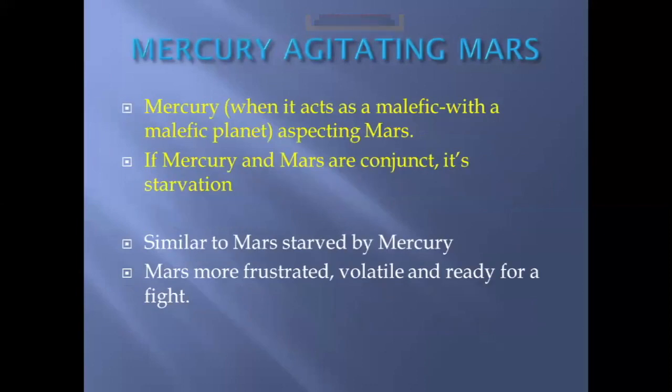And Mercury agitating Mars. This happens when Mercury acts as a malefic, so that's when it's with a malefic planet, and it's aspecting Mars. Remember that if Mercury and Mars are conjunct, it's starvation. It's not agitation. So this is going to be similar to Mars starved by Mercury, but Mars will be more frustrated, more volatile, more aggressive, and it will be ready for a fight.